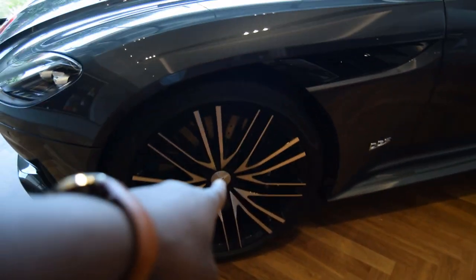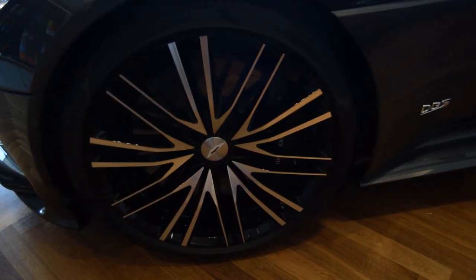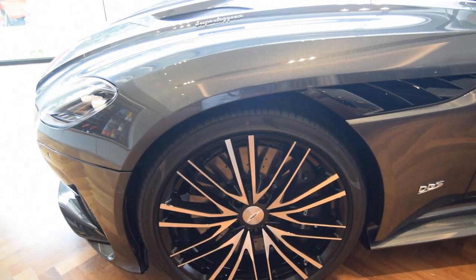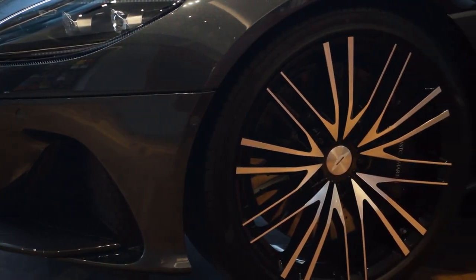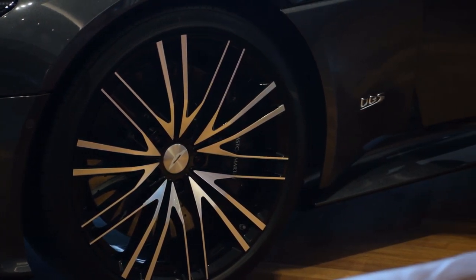Anyway, one of the key features of this car is the brake caliper. It was one of the biggest brake calipers to be ever fitted on an Aston Martin car. In fact, probably the biggest of all car manufacturers at that point when the car came out. And it's just insane. It's a more hardcore version of a DB11. It's a different car altogether in the way that it's created.